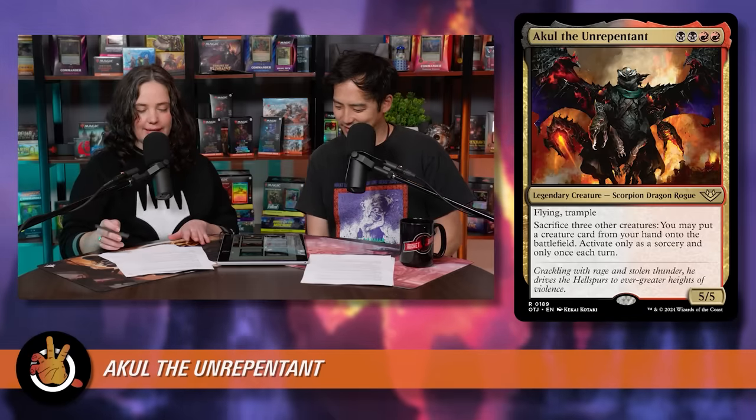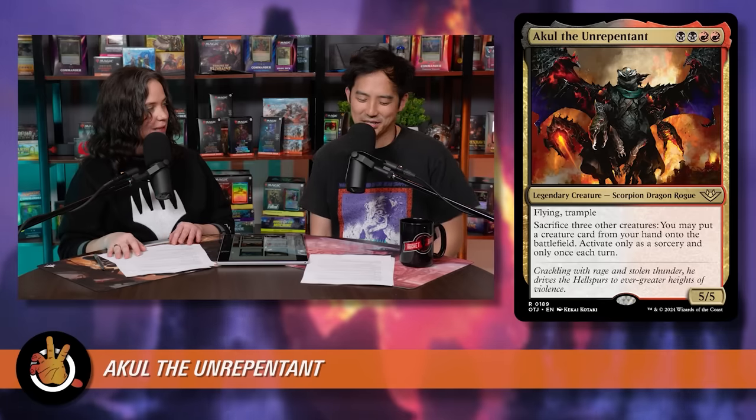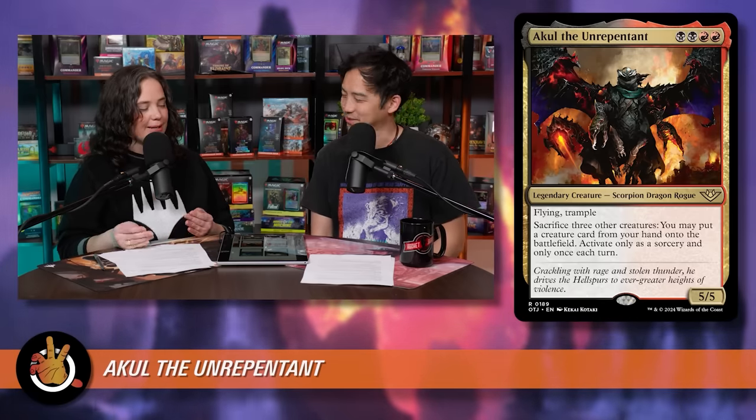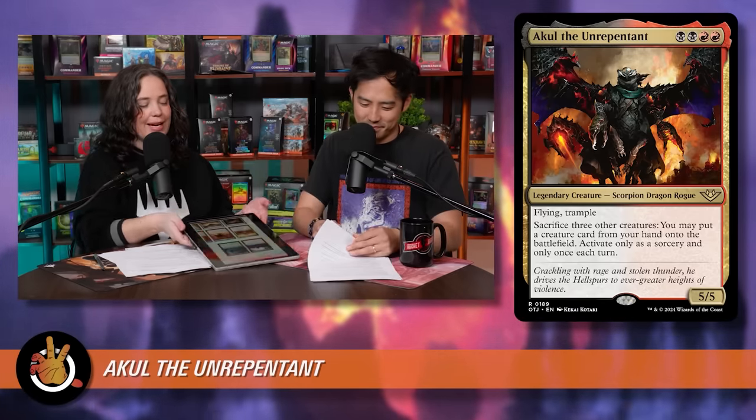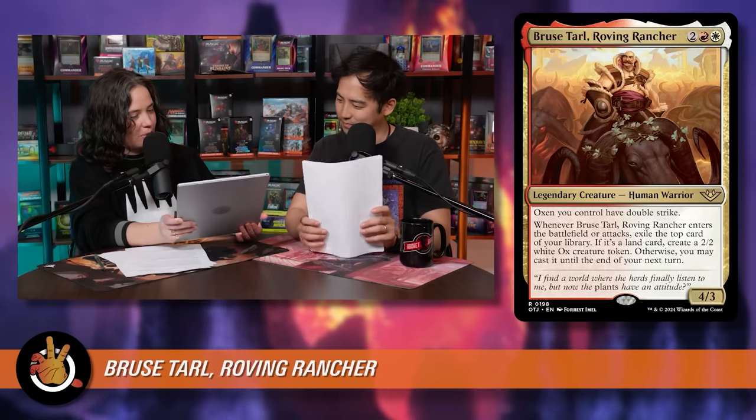This next commander, I yelped when I saw it. I was going to say, this is like the Rachel commander. I'm so excited about this. He's back and he's thriving. It's Bruce Tarl, Roving Rancher. 2 red-white for a legendary human warrior. He's a 4/3. And this first line of text is incredible.